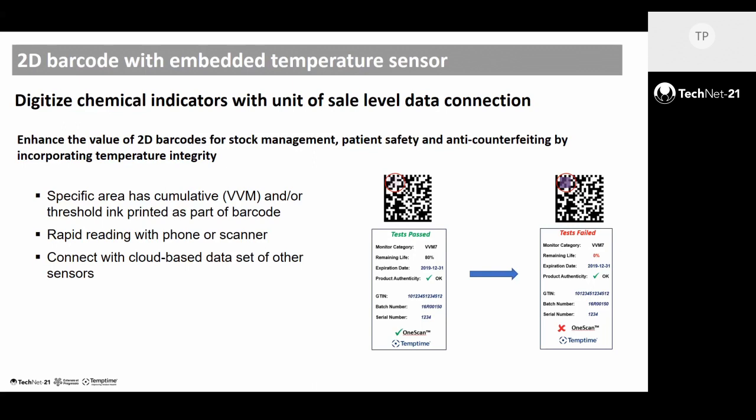Okay. Thank you, Ted. Next question from Sally Embray. Will VVM Plus only be applied to CTC-approved vaccines? So Ted, go ahead. So the example we showed you was a VVM Plus 250. That vaccine is going to be labeled for room temperature storage. So from that point of view, no, it's not just CTC vaccines. Debbie?